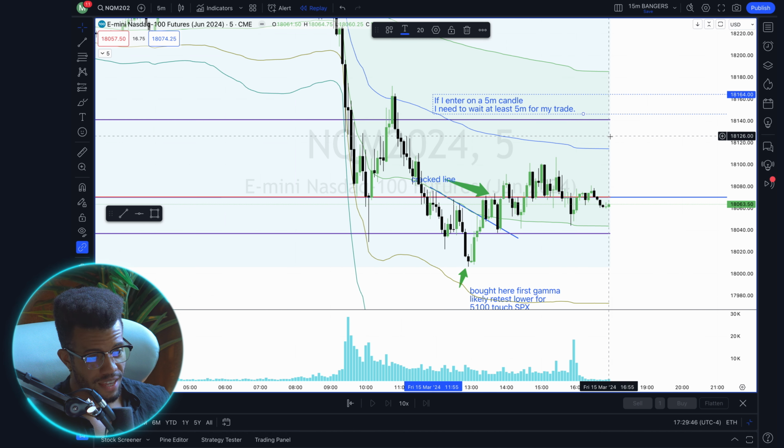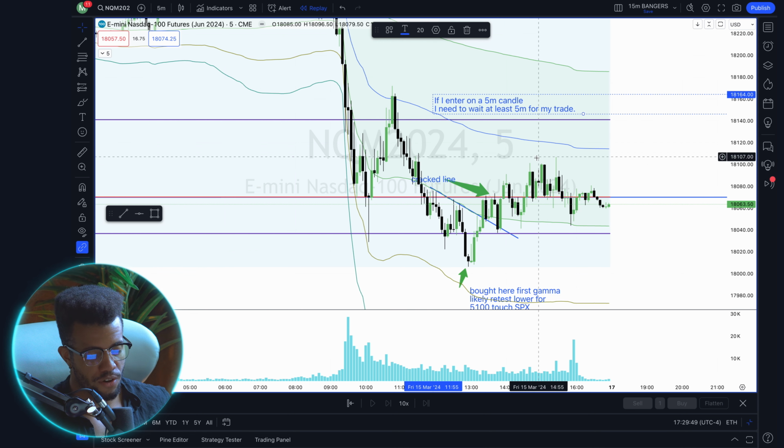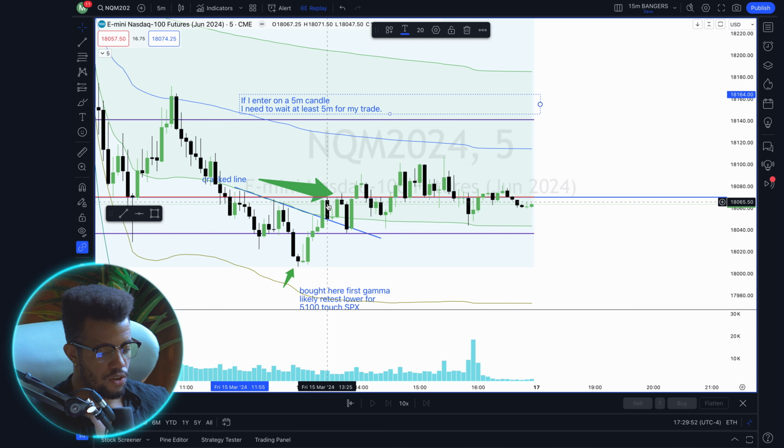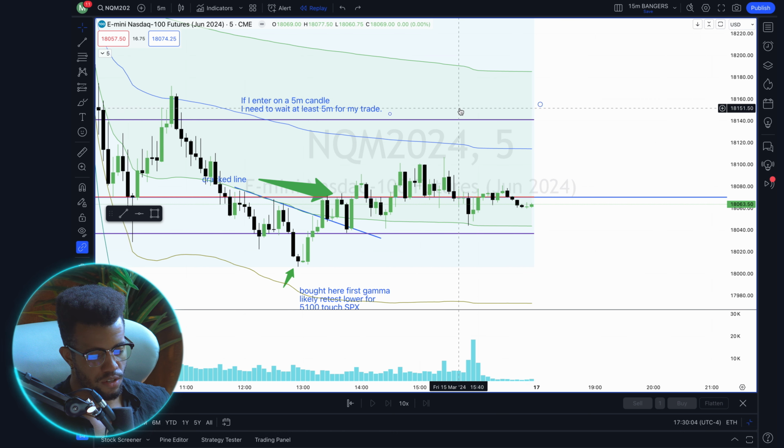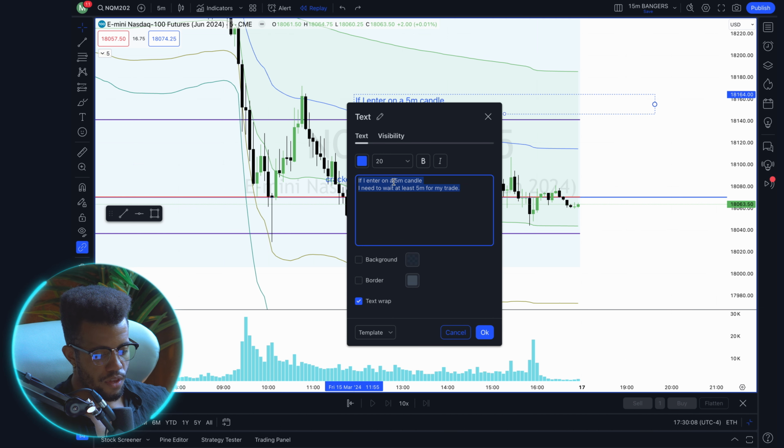Now, if it goes red 7 points, 8 points, you probably could have gotten a better entry, right? Maybe you went long up here instead of long here, looking for VWAP. So you could have waited, but nonetheless, you still should give that trade time. This applies for, if I enter on the 15 minutes, I should give my trade 15 minutes. If I wait on the 1 hour candle, I should give my trade 1 hour. I need to wait at least 1 hour for my trade.